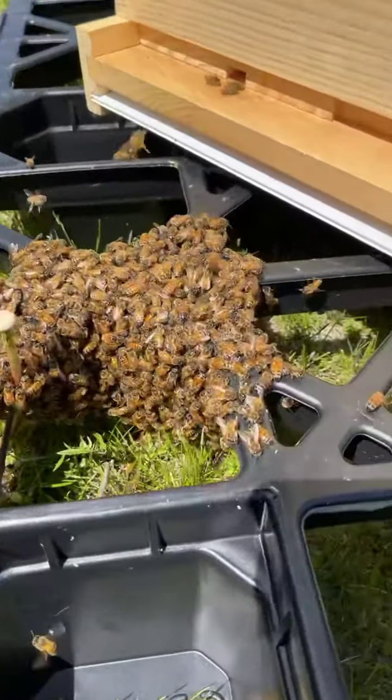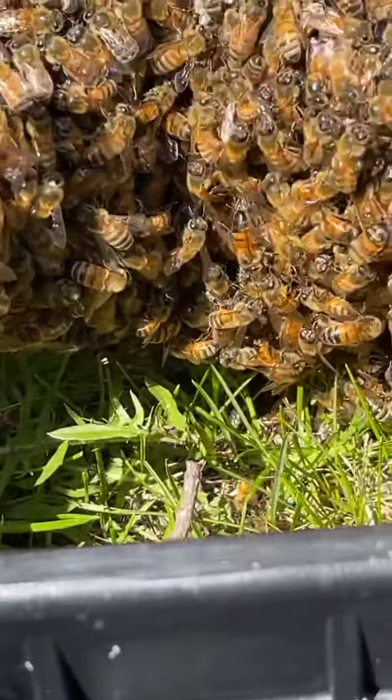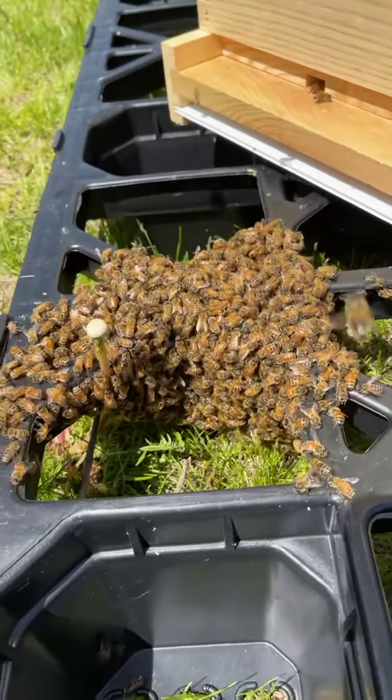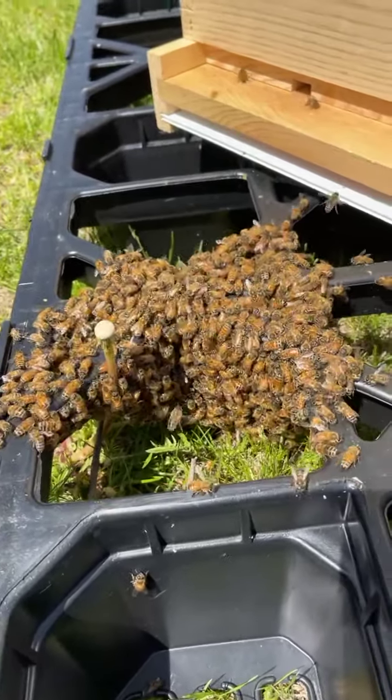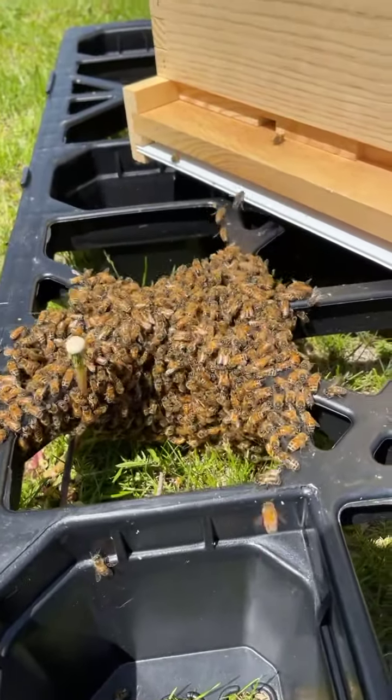So this is what they've decided to do, and I think it's literally because they are leaderless and they don't have a queen at the moment. So once they have a queen, I will put her in the hive to see if they go back in there.